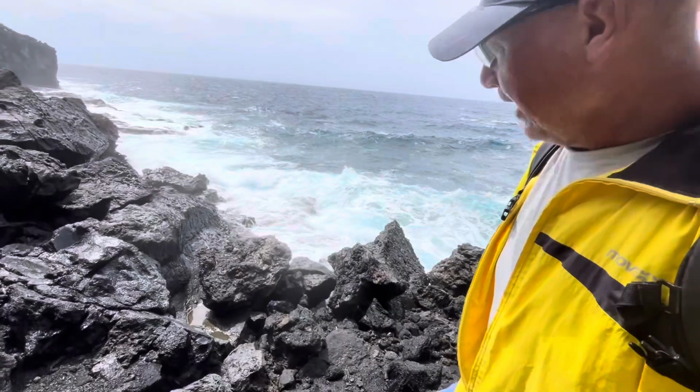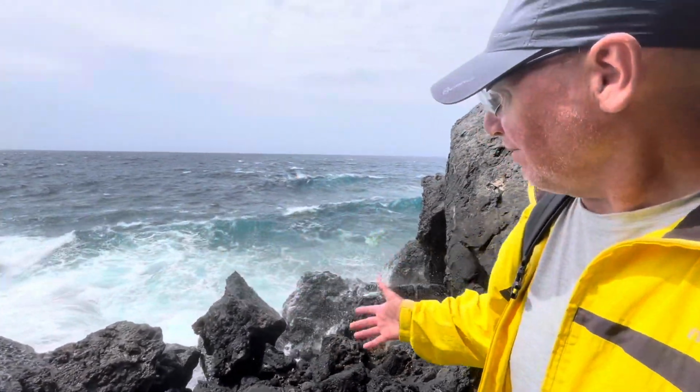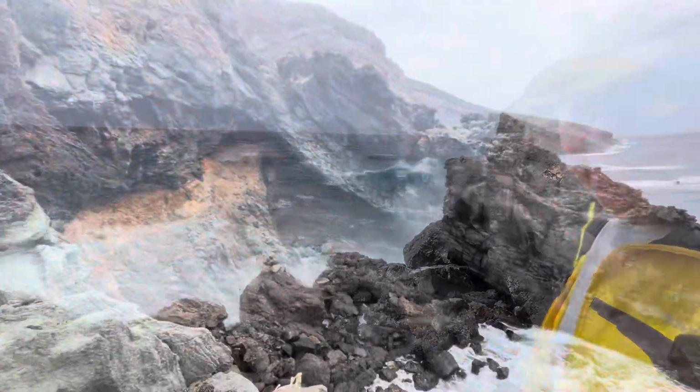Absolutely amazing here. The contrast of the white foam from the water and the black volcanic stone. Beautiful.